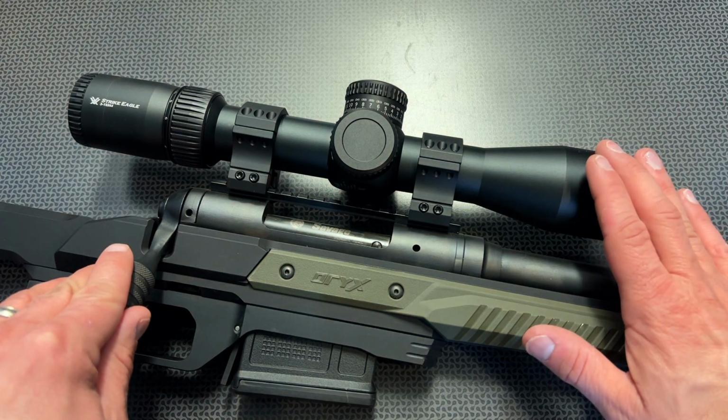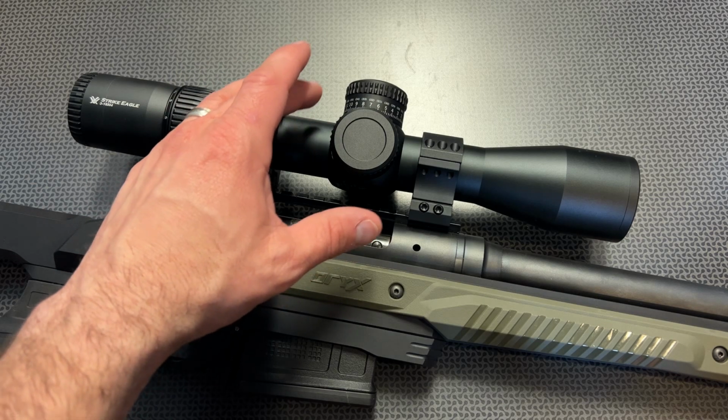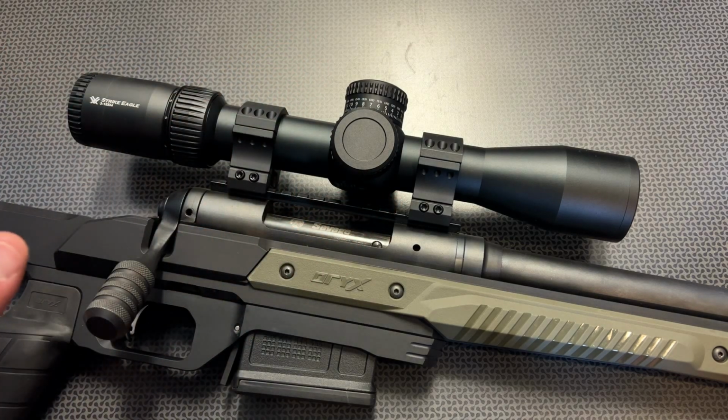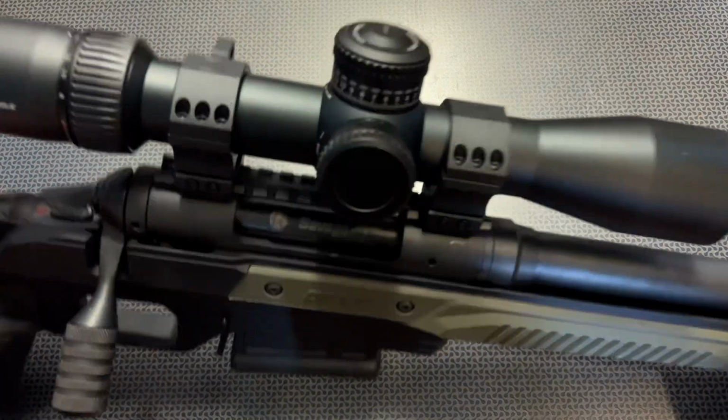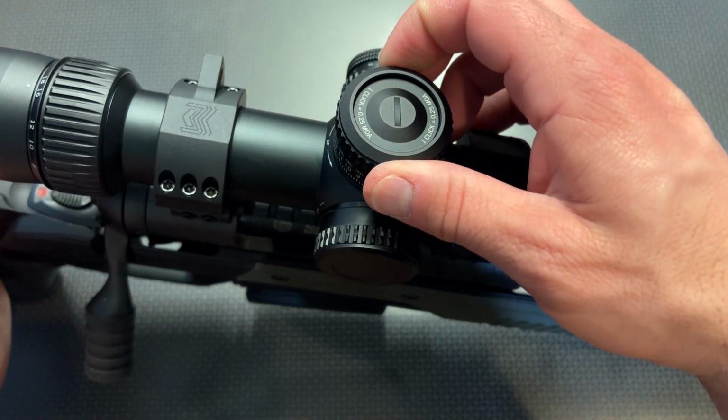Because this is a 34mm tube, you really get a lot of light transmission, but more importantly, you get a lot of elevation and windage adjustments built in. The turrets themselves are done very nicely. They are locking turrets, which is pretty slick.